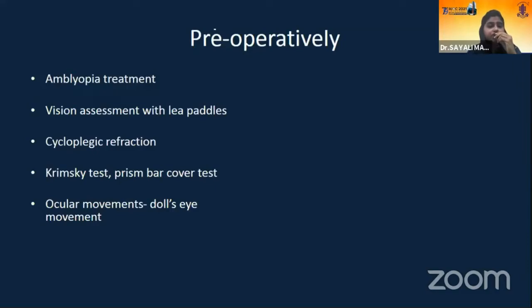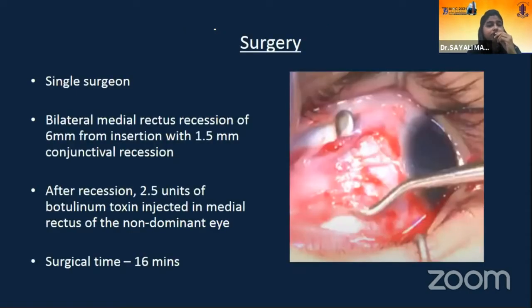Preoperatively, the amblyopia was treated. Vision was assessed with Lea paddles. Cycloplegic refraction was done. Deviation was measured with the Krimsky test and prism bar cover test. Ocular movements were assessed to rule out any paresis or restriction. The surgery was performed by a single surgeon.